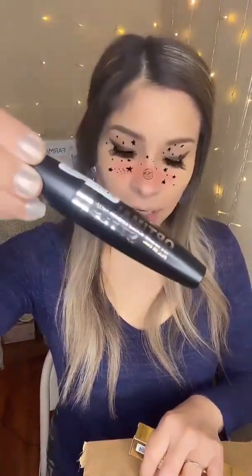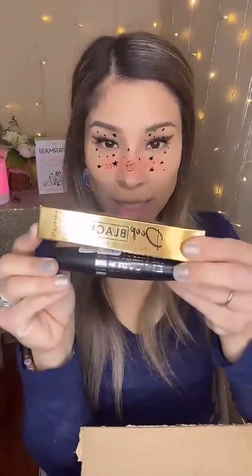All right. The next thing we have here is the Optimal All-in-One Volume Long Lash Curve Style Mascara, which I love mascaras. I absolutely love mascaras. If there was one thing that I had to live with, it would be mascara. And I also got the Deep Black Full Volume Mascara. Look at that. Such beautiful gold packaging. I'm so excited to try the mascaras because I love chunky lashes. Yes, I said it. Full volume, length, the whole deal.